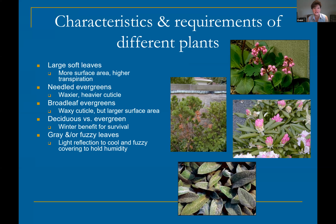Now, gray or fuzzy leaves, like the bottom picture on this screen, those are lamb's ears. It's a type of Stachys. Tomentose is the horticulture term, that tomentose surface, that's a hairy surface. What that does is keep the water from evaporating off the surface as quickly. And so it's a benefit for plants that are in full sun and tolerant of hot temperatures. The light reflection of those gray or lighter colored hairs also helps reflect the heat, so that keeps the surface of the leaf cooler than a dark green leaf, and also holds the humidity and any transpiring vapor closer to the leaf. So these are all the characteristics, and each of these types of plants have different requirements.